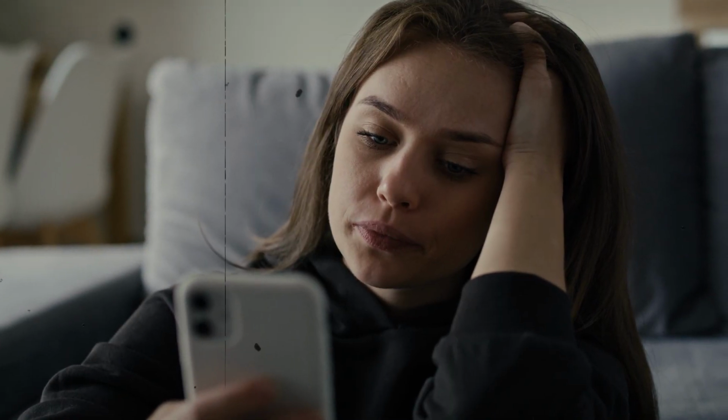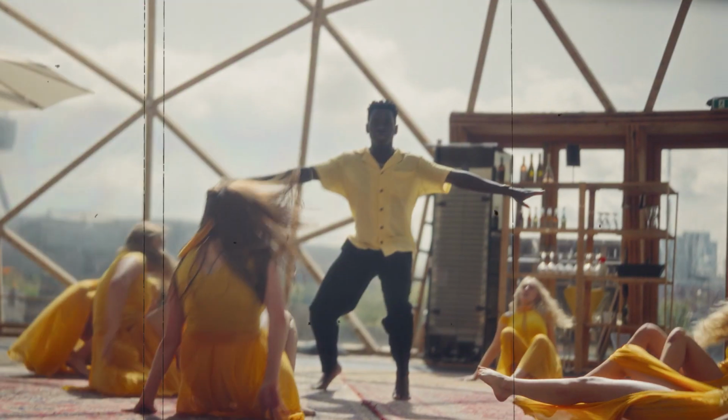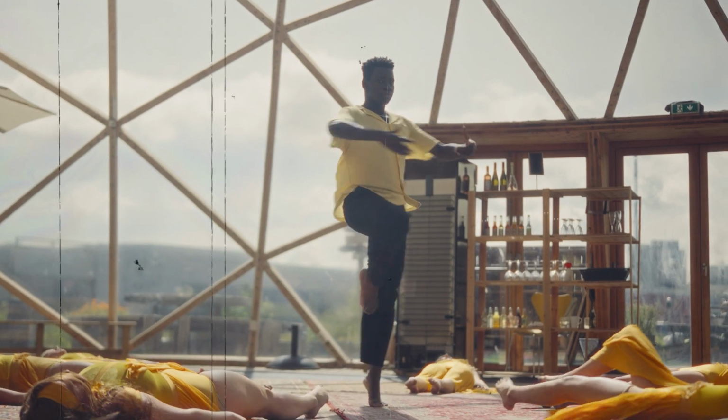Now you might be wondering, won't my audience get bored of seeing the same content in different formats? Not if you do it right. The key to effective content repurposing is adding a new spin or perspective to the original content. It's not about recycling, it's about representing.